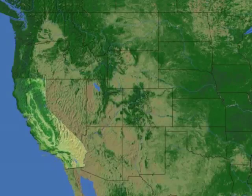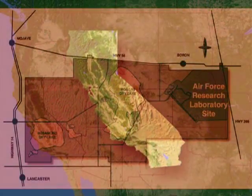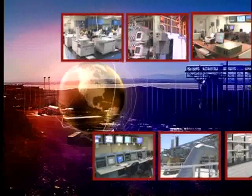65 square miles of the Mojave Desert. Extensive, world-class resources and facilities at your disposal. There isn't a better place to do rocket propulsion research and development.